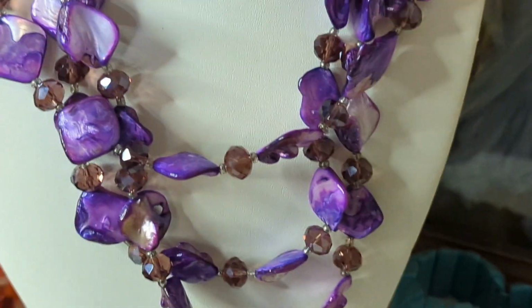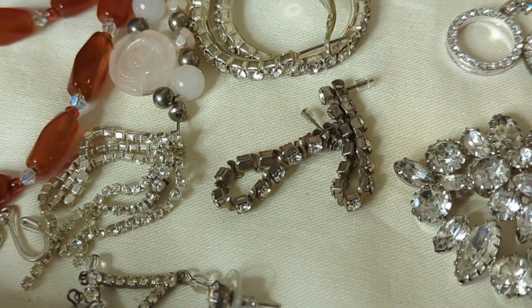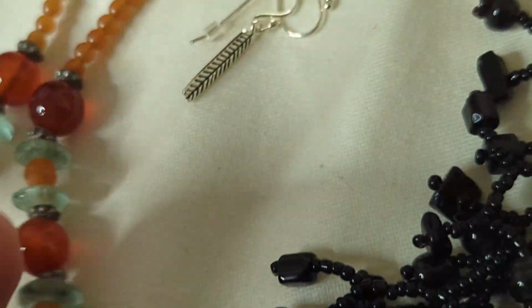This is so pretty. And I'm not just saying that because purple is my favorite color. If this was a different color, I would think so as well. Okay, now I think this is red jasper. Hang on one second. Let me get it on the bust. Well, here, I'll show you down here first.